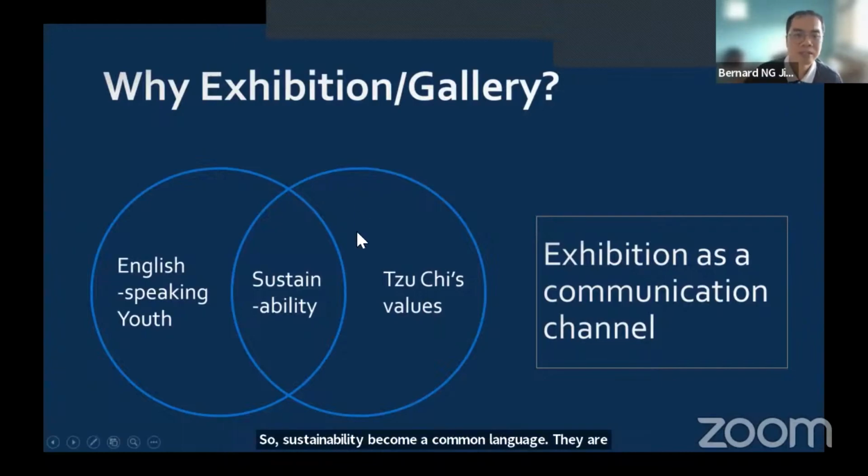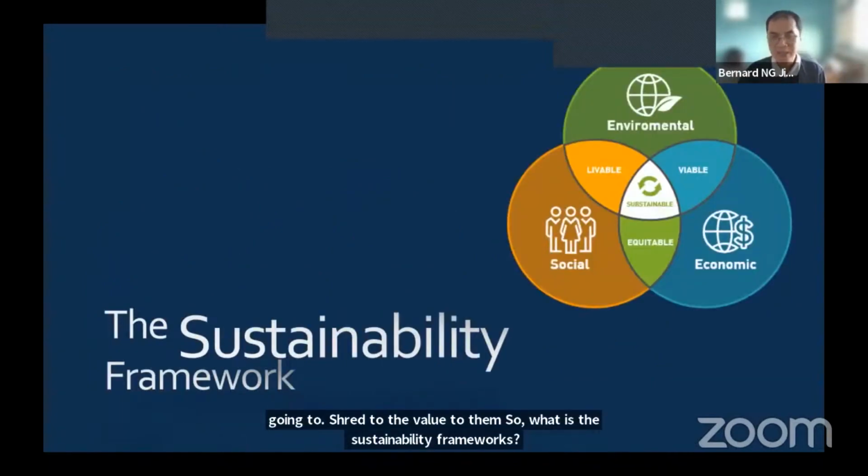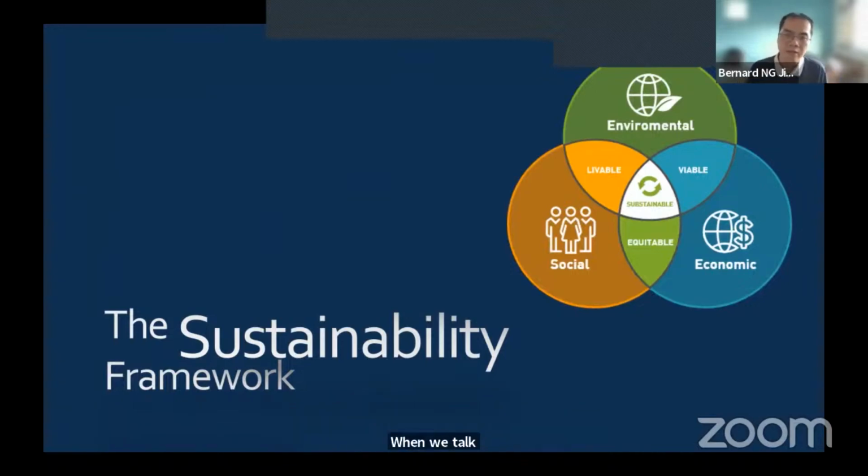So what is the sustainability framework? When we talk about sustainability, we should not only focus on the environmental aspect, because people need to make a living. We need to consider the social context and the cultural context of a certain community before we start a green initiative. So the aspect of the social and the aspect of the economics, these three aspects are all equally important. By considering these three aspects, the initiative will be sustainable in the future.